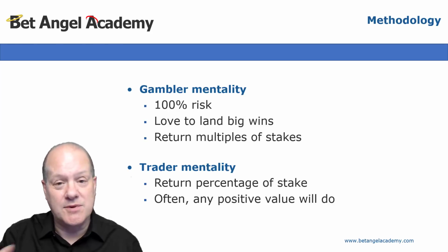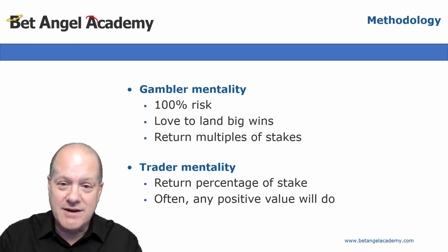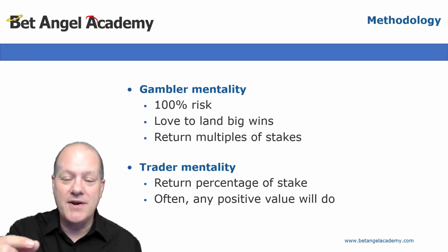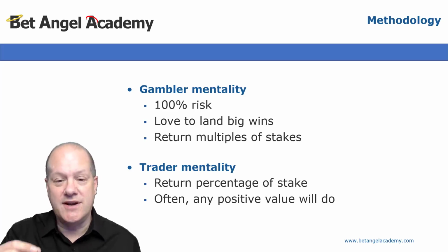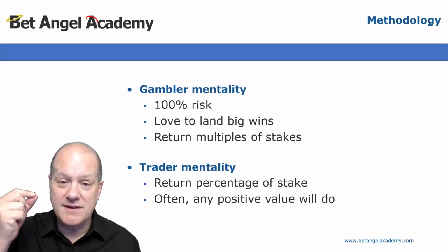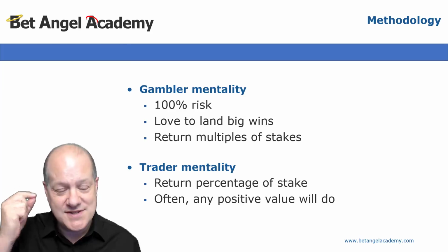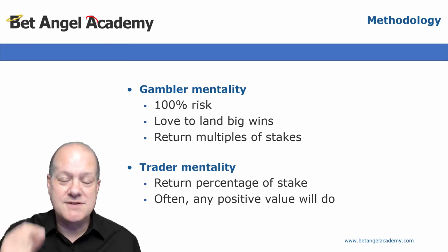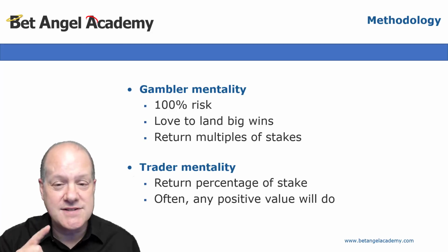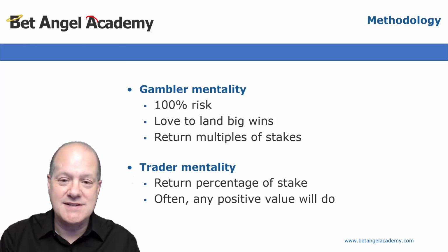So a gambler puts down a 10 and wants to win 100. The trader is the other way around. They'll be putting down 100 to win 10. They're only ever going to return a small percentage return of stake. And generally speaking on trading, any positive value will do. If I think that there's an opportunity for a trade that's almost certainly going to come off, I will use as much money as I possibly can to do that trade. However, as the uncertainty increases, then my stake decreases.